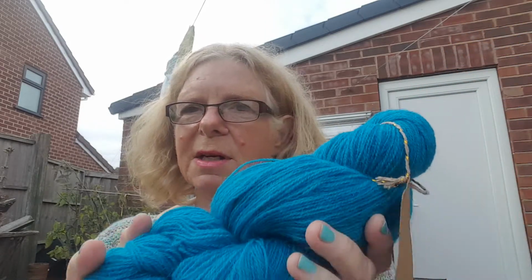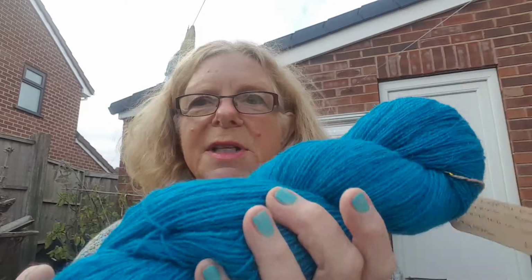So I've yet to decide what to do with this, but we will see. I will let you know when I've done it. And this is hand dyed in Scotland as well as produced in Scotland. So not sure where the blue-faced Leicester comes from, but it's certainly dyed in Scotland. This is real Scottish wool and dyed in Scotland.